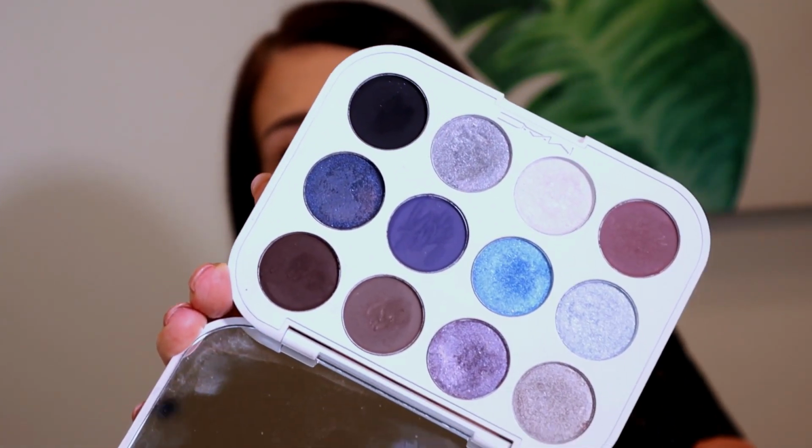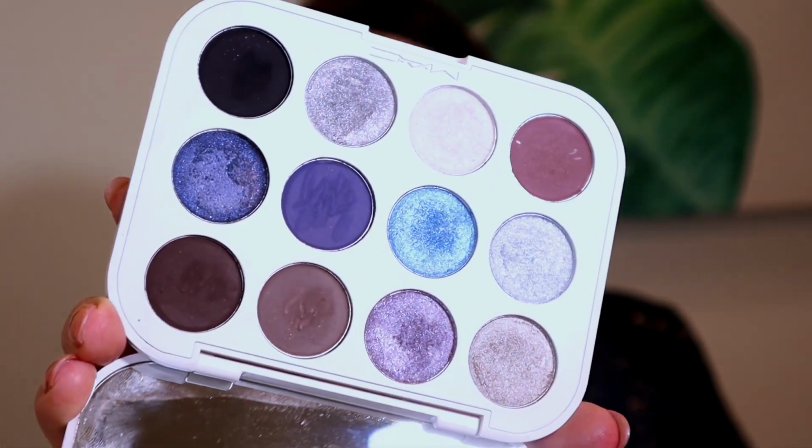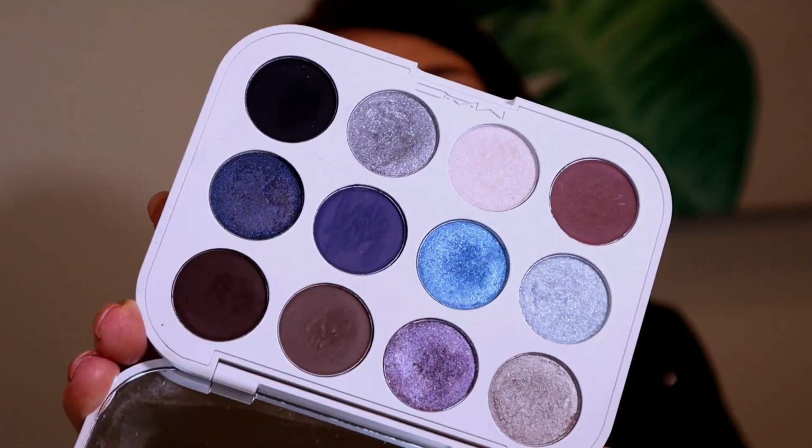But let's jump to colors. We have a big mirror here, but look at these colors. It's very hard to find navy blue eyeshadow and gray. It's a palette. I'm gonna own this. I'm gonna buy this because it's so hard to find these colors. Let me show you these colors close, because I truly want you to see how gorgeous these colors are.